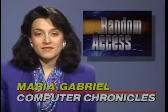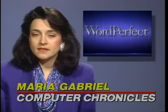In the Random Access file this week, WordPerfect is finally shipping its new WordPerfect for Windows. The retail price is $495, but any current WordPerfect user can upgrade for just $99. The latest version of WordPerfect contains all the familiar WordPerfect features, but has a totally new graphic user interface that works under Windows and makes many WordPerfect commands available by simply clicking on-screen icons.